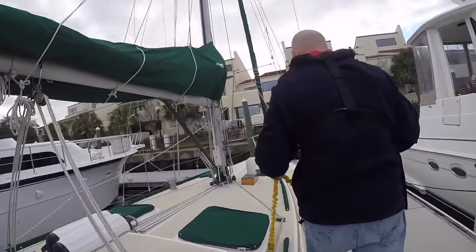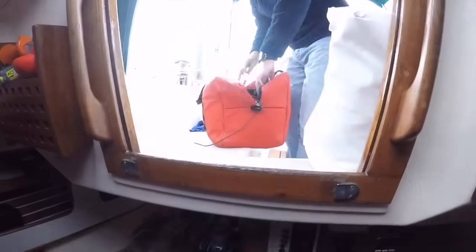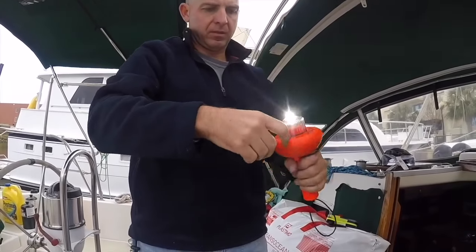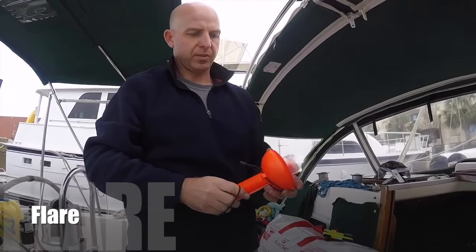Now that we've shown you some of our stay on the boat, get off the boat gear, let's talk about some of our ditch gear. All right, so we went with the new Coast Guard approved Weems and Plath. It basically takes the place of a flare.